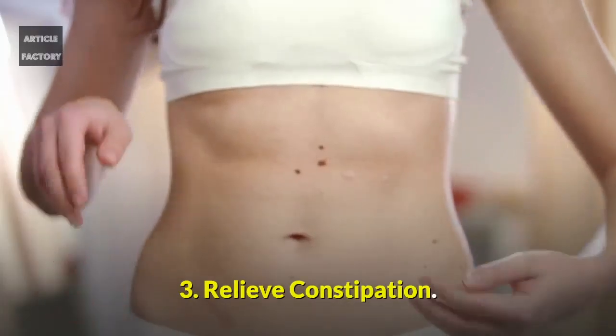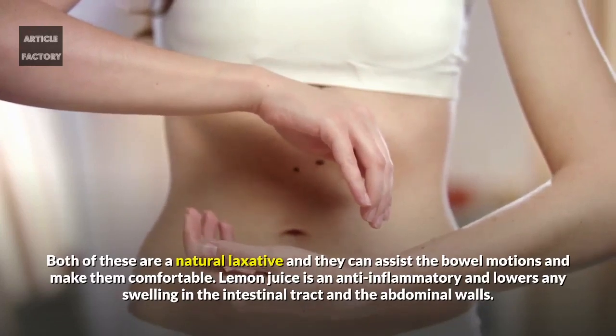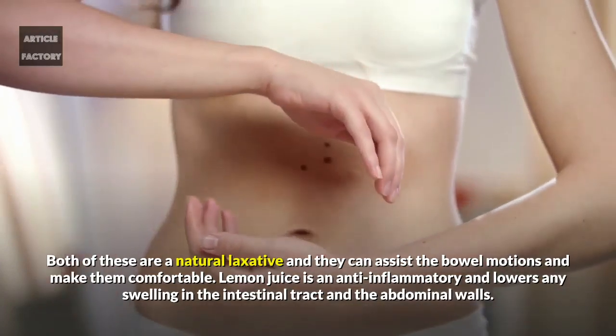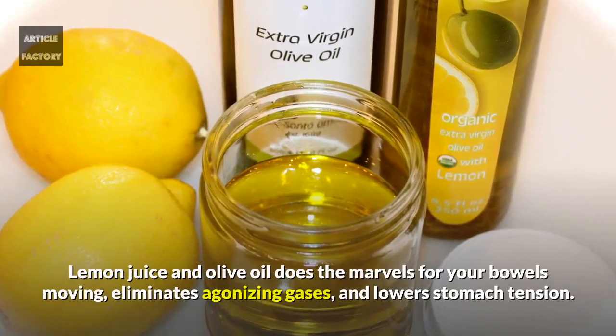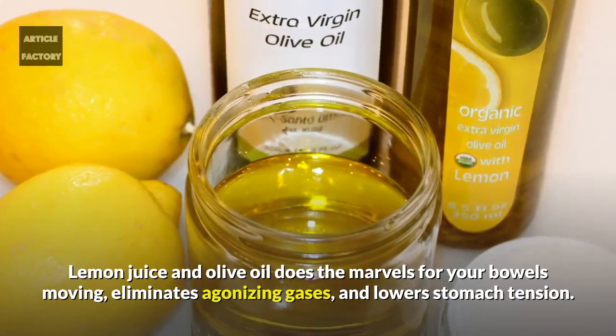3. Relieve constipation. Both of these are a natural laxative and they can assist the bowel motions and make them comfortable. Lemon juice is an anti-inflammatory and lowers any swelling in the intestinal tract and the abdominal walls. Lemon juice and olive oil do marvels for your bowel movements, eliminate painful gases, and lower stomach tension.